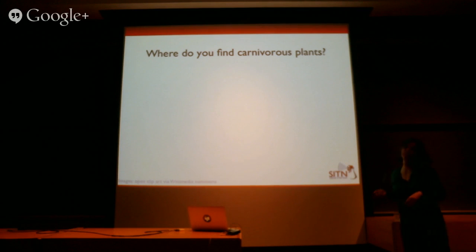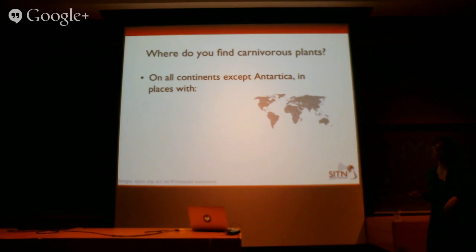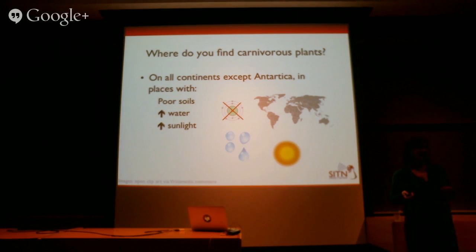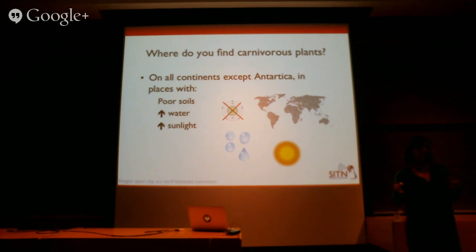So where do you find carnivorous pitcher plants? They're found all over the world on all the continents except Antarctica, in places that have poor soils, low nutrients, lots of water, and lots of sunlight. Often these are bogs. So even in Massachusetts, we have pitcher plants growing in our bogs. You can see them sometimes if you go out on boardwalks. They grow in areas that have very poor soils because they're good at getting these nutrients from insects. They also need lots of water and lots of sunlight because they're not good at competing with other plants in areas where there is maybe not enough water or not enough sun.